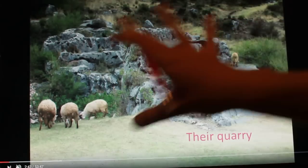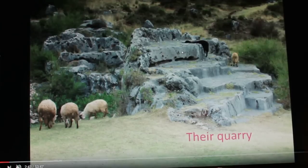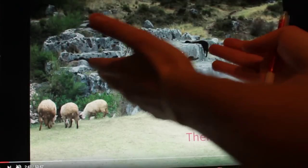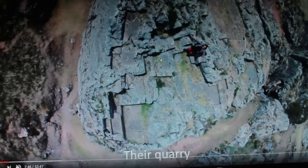I'm not convinced this is natural. This whole thing could be artificial, just cement, and while it was setting, then they pulled the stones out. It's as if this is a mold, and they pulled the stone out of the mold. This is bizarre, and there's more pictures here.